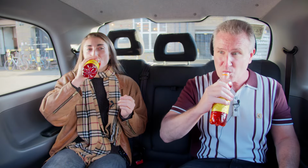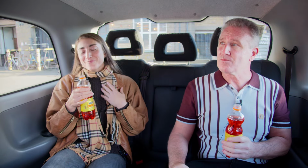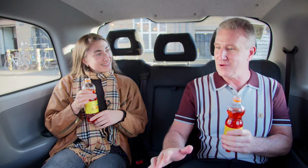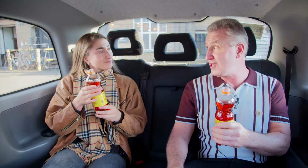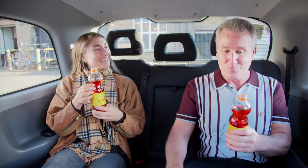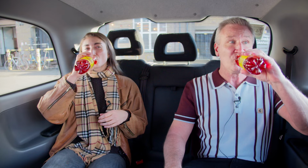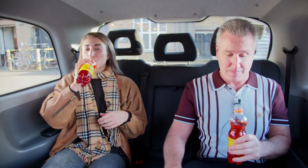I love it. You know what? You're right. It does taste a little bit like an Iron Brew. It's got that kind of different taste. If you look at it, it looks like it's going to taste like orange, but it doesn't taste like orange. You can't really put your finger on what the flavor is. It's good, but it's different. It's quite addictive as well. I'm liking that.